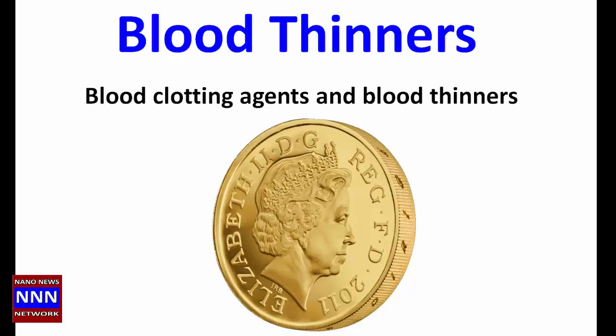On the other hand, you don't want blood clots forming inside your body, like blood clots in the legs, or blood clots in the heart, which can cause stroke, or blood clots in the blood vessels supplying your heart that can cause a heart attack. How do we bring about this delicate balance? If there is excessive blood clotting inside the body, we use blood thinners.